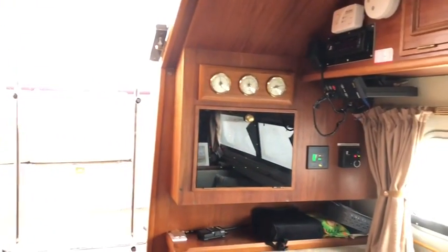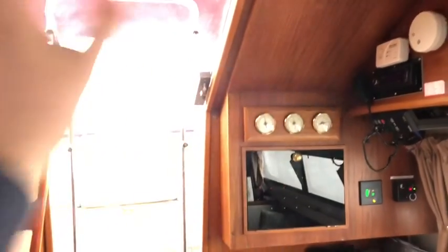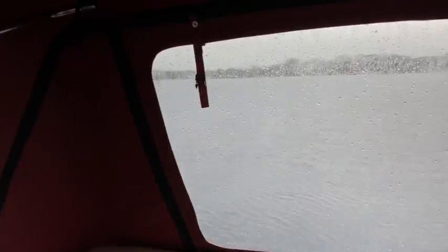So on a nice day in the summer, you have that open, you're in and out and up and down, and you've got all the canopy open. It actually is a really nice, light and airy boat. So yeah, we're happy with it, and just wanted to show you finally what it looks like. And now it is in use, so to speak.